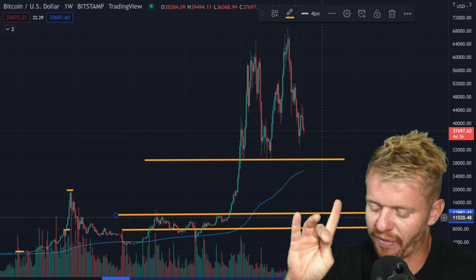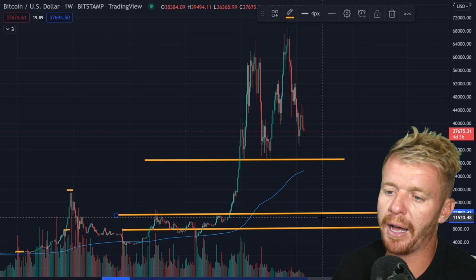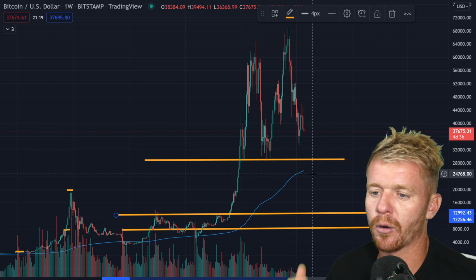Again, this is not financial advice. I do not say you should go out and sell your kidneys to buy more Bitcoin, but if you see what's going on here with the chart.